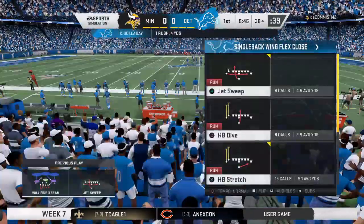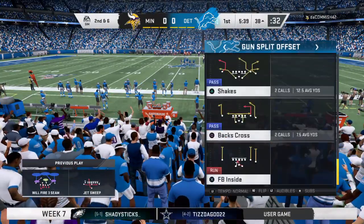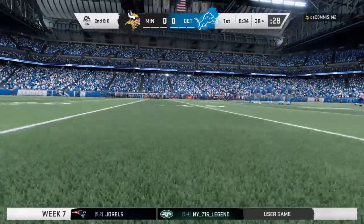Call it a gain of 4 on first, and that'll make it 2nd down. I call that play a success. A nice inside run sets up a very manageable 2nd down. A very solid gain on that play, at the Vikings 38-yard line.